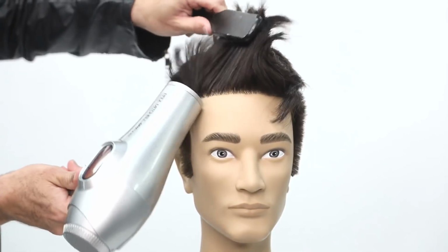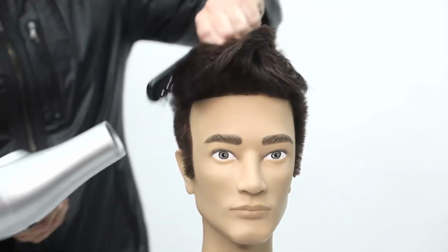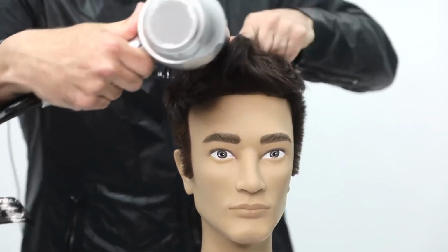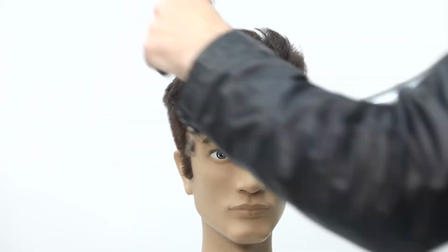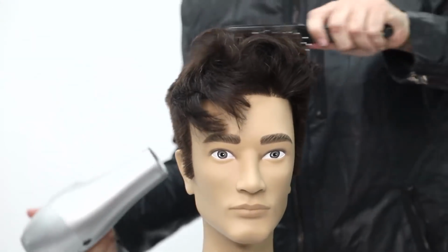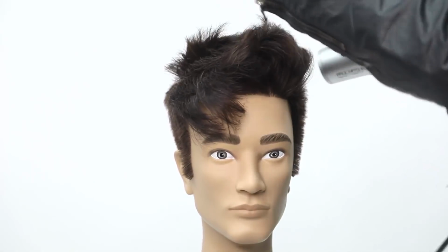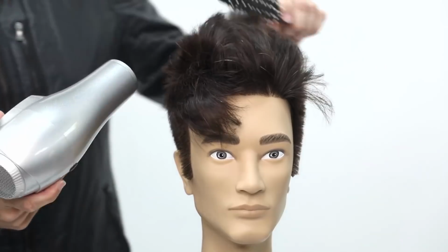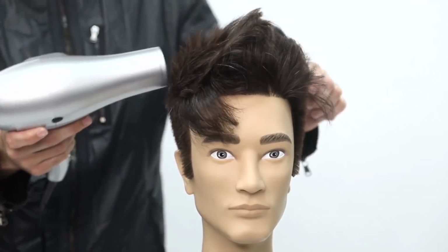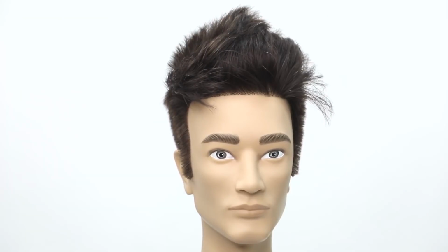So I'm going to start off. I brush the hair so I can get it untangled, get all those loose hairs that we cut out of it. And I'm going to use the heat from the blow dryer to get the hair up in the air. So really blow drying the hair in the direction you normally wouldn't, just to get that height. So now he's got that volume.